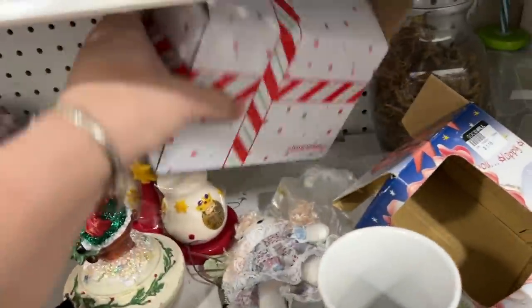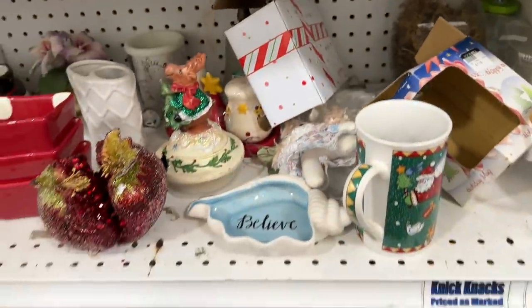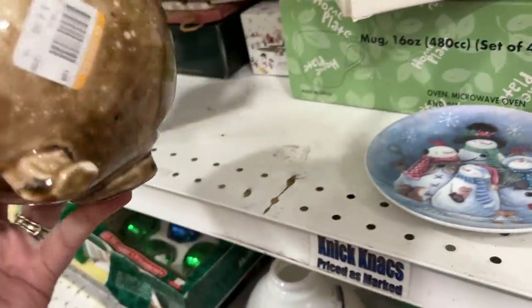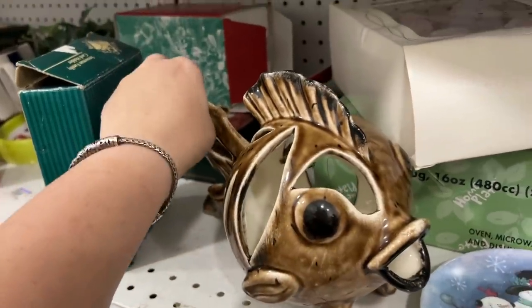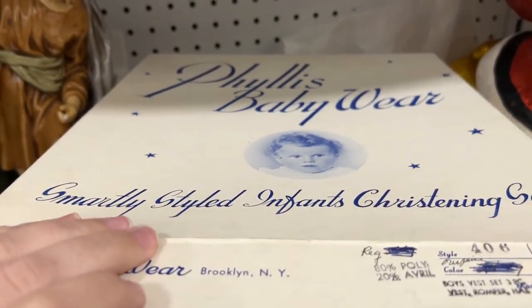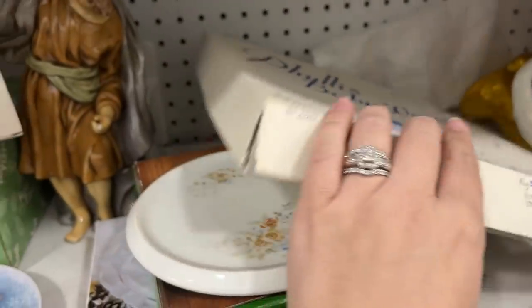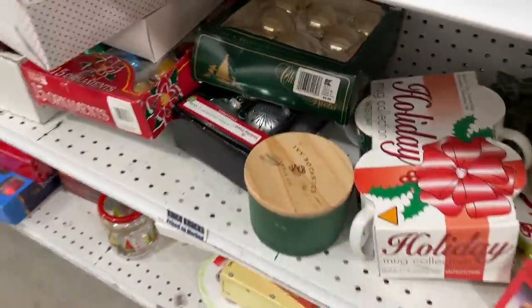I see an open Temptations box. That doesn't do very well for us, so I'm not getting any more of that. Let me see this fish. You would actually be pretty cool, but you're a little broken. You have some ornaments in there. Phyllis Babywear, smartly styled infant's christening set. That's cool. $6.98, for those of you that need to know the price.